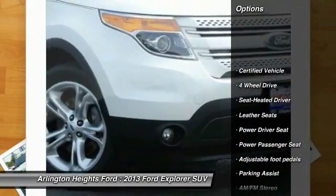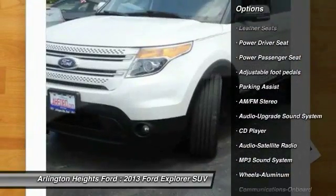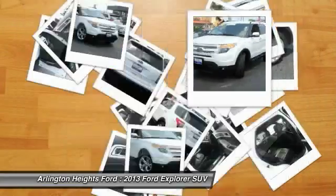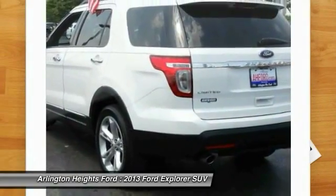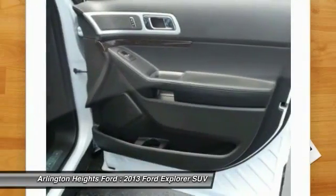Power passenger seat, four-wheel drive, traction control, anti-lock braking system, Bluetooth wireless data link for hands-free phone, HomeLink garage door opener, air conditioning, front, power steering, cruise control, floor mats.